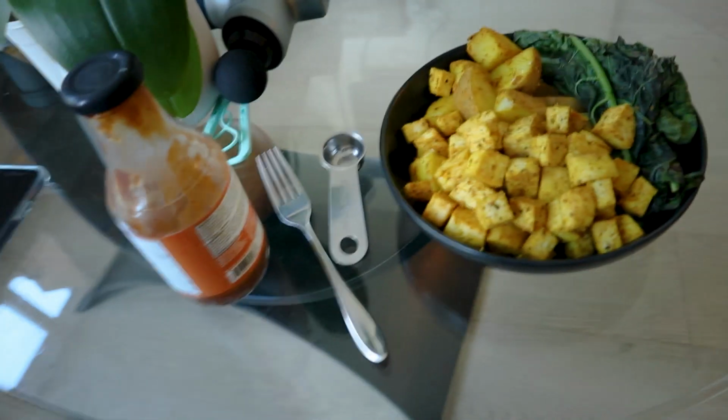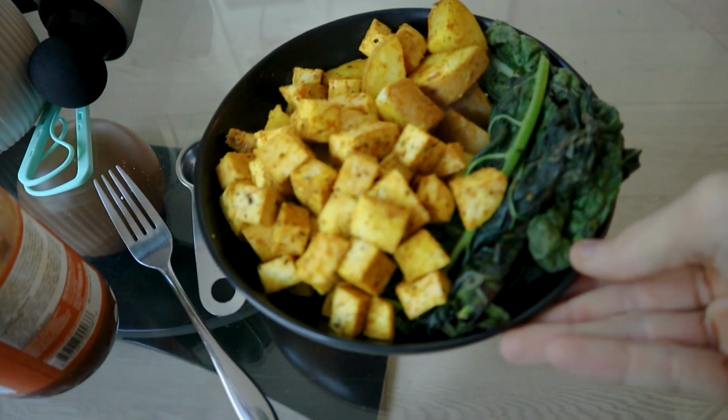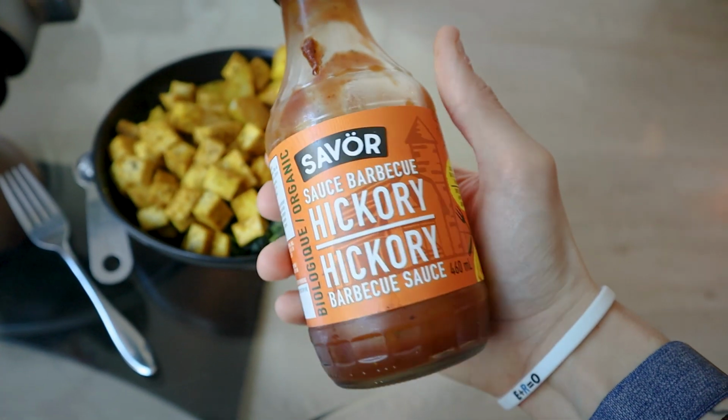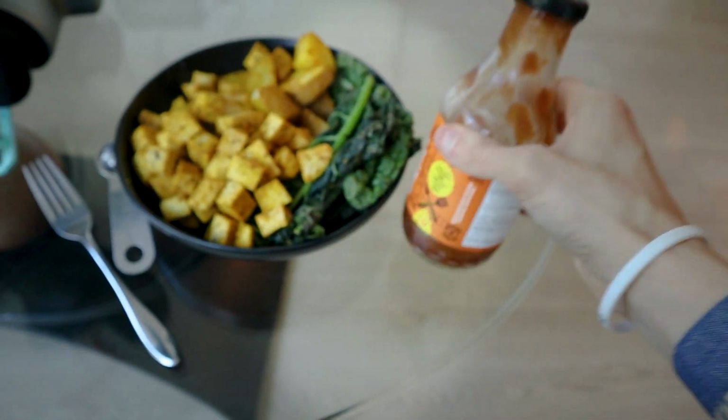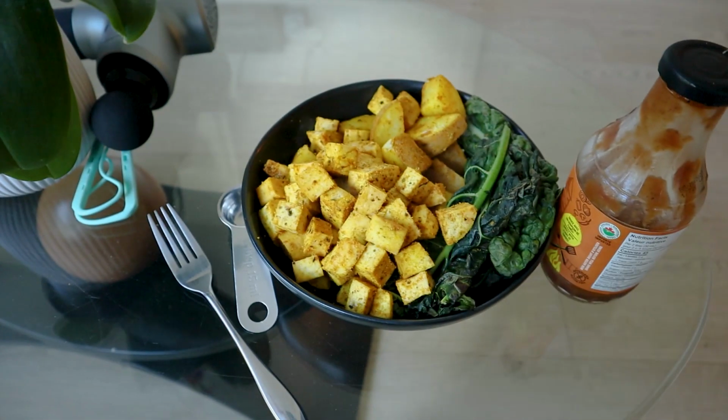All right, here we are at meal number 3. Finally, we're having our lunch. We have 16 ounces of russet potatoes, some tofu, and some dinosaur kale. We're gonna top it off with a little bit of hickory barbecue sauce. Look at this guy. There you go. Nice little Fit Vegan bracelet. So that's gonna be meal number 3, and then we're gonna go for snack number 2 and then our dinner left, and then we wrap up the day.